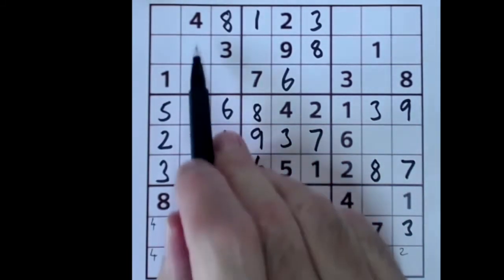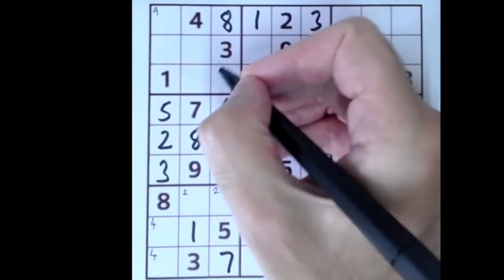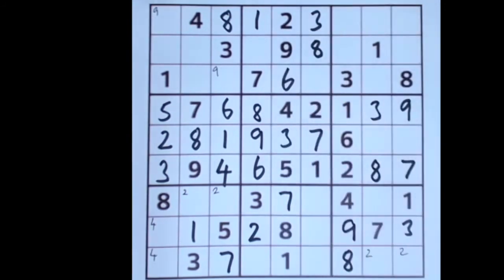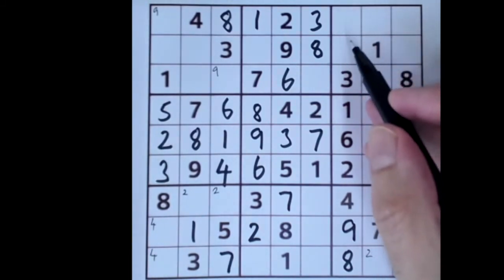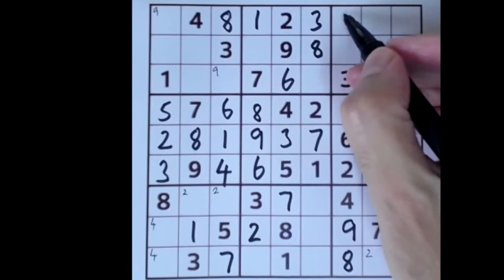This 9 blocks these 2 squares, this 9 blocks along here, and so 9 is a pair here and here. As I said, this is 5 and 7. I'm absolutely convinced that this has to be 5. In fact, I know it is, and I should have done that earlier on. This has to be 5.